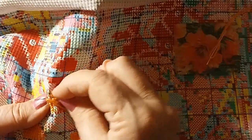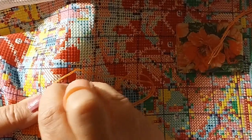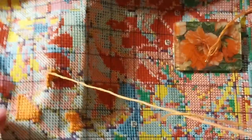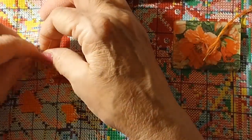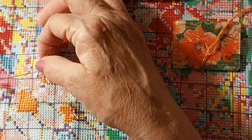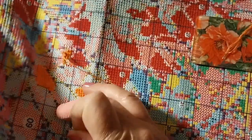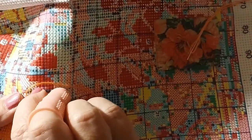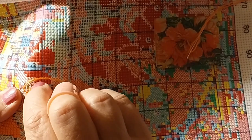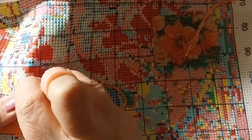Let me think. I don't know what is wrong with this orange thread. It's acting like it's all knotted up for some reason. Let's give it a pull in case it's twisted or something. Oh no, it was going fine there, and then all of a sudden, it's like, get over yourself, quit it. There we go.